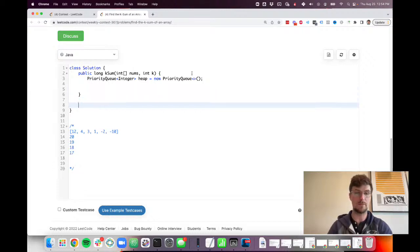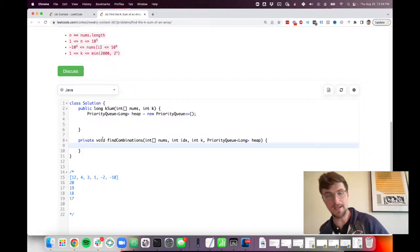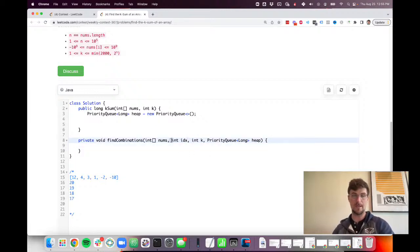So the way this is going to work, I'll have some private, I guess this is going to be a long. We're going to take in our nums, an index, my int k, and my priority queue. Now this is just going to be a very simple combination problem. I also need to track my running sum here.